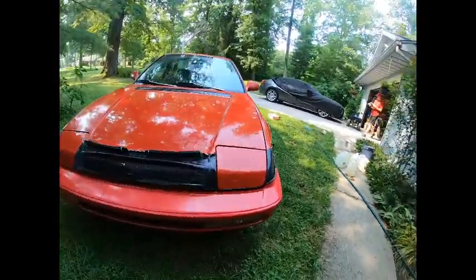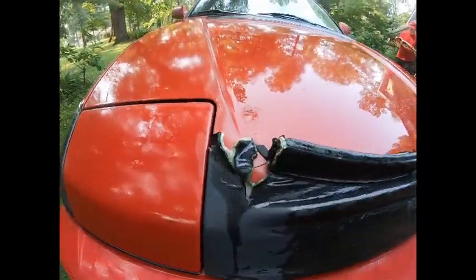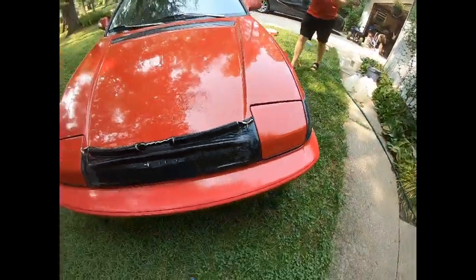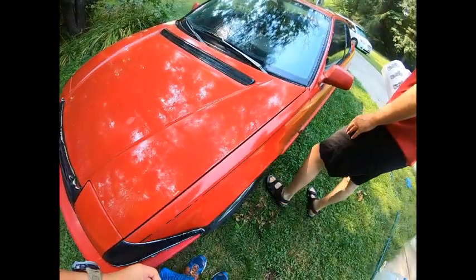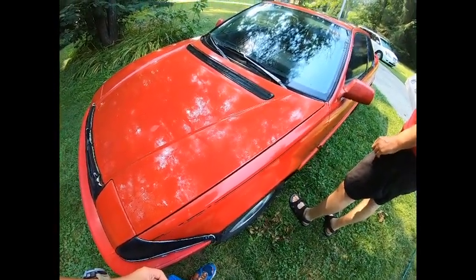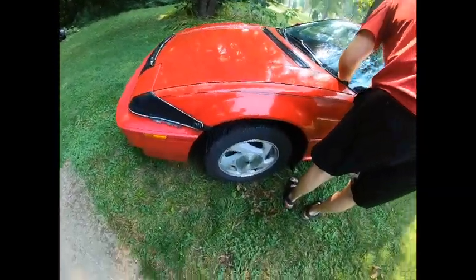It has pop-up headlights, which are really cool. It has this bra on it. It's kind of chewed away, but it's cool. How long do you think this thing's been washed for? When's the last time it got washed? Probably a couple years ago, so like 2 years ago or so.